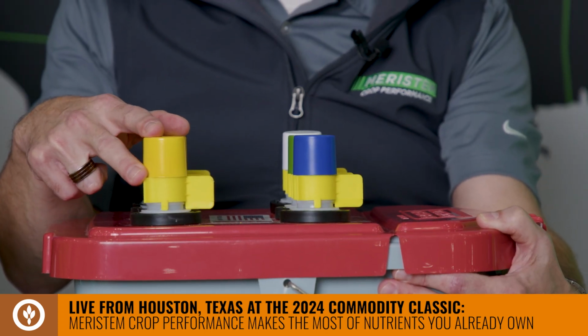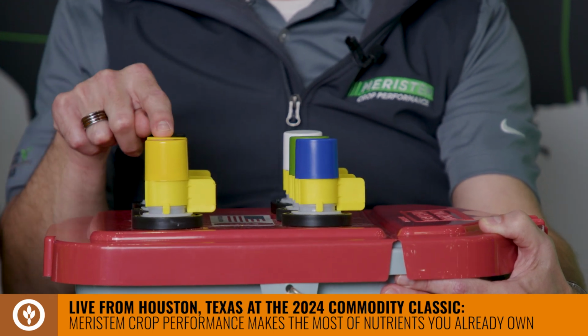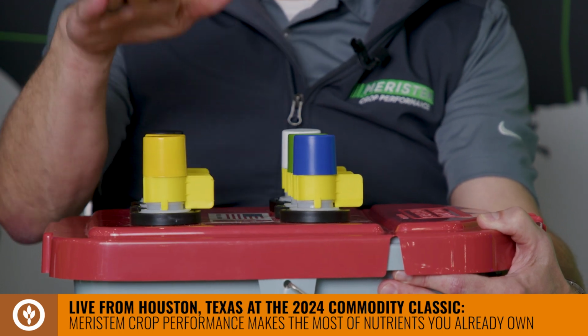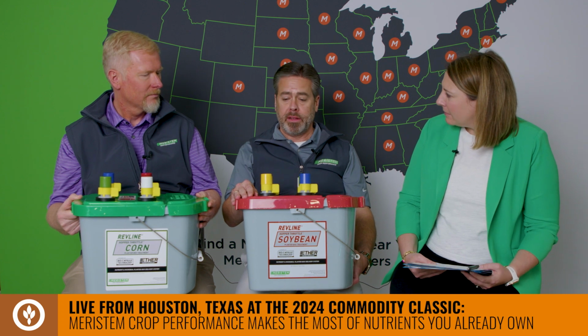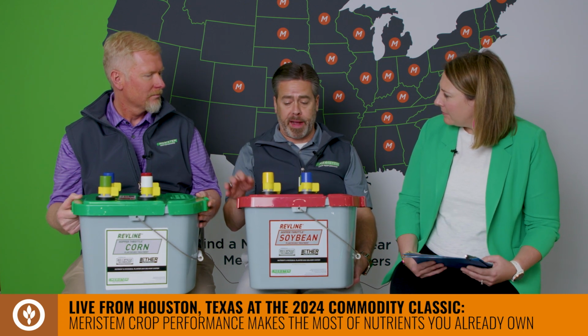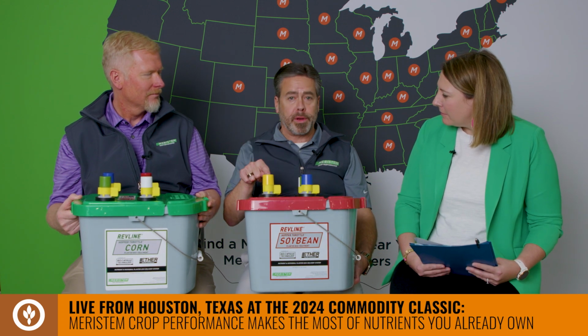One is metalaxyl, which is by far the gold standard for below-ground soybean disease management. Best product on the market for phytophthora. We also have what's called pre-phyte biofungicide. This is a biological fungicide, very broad spectrum. It does have one hole, phytophthora, which is why we put it with the metalaxyl.